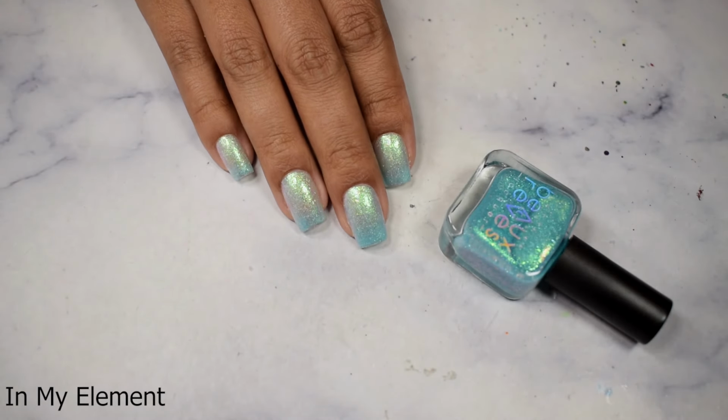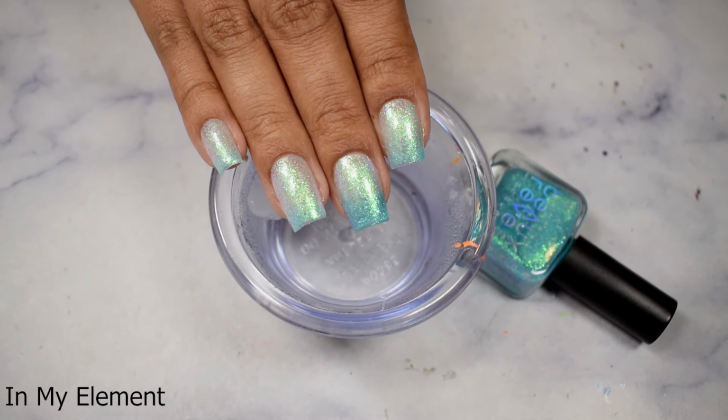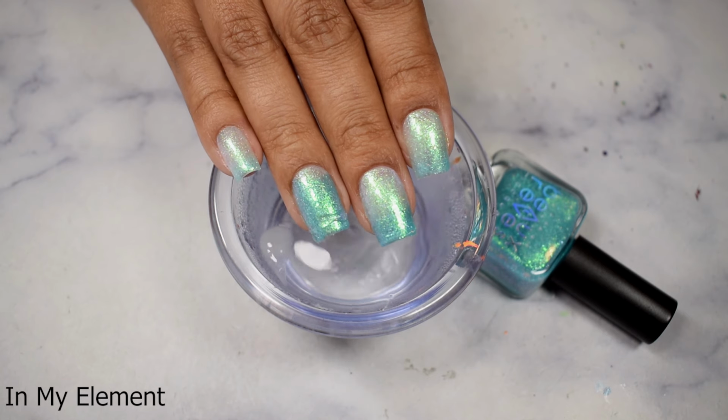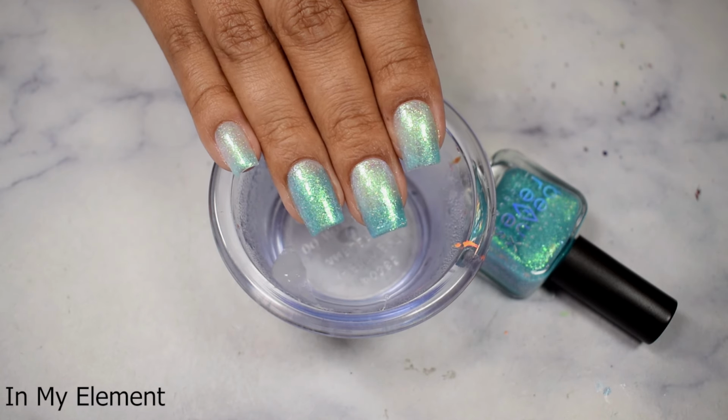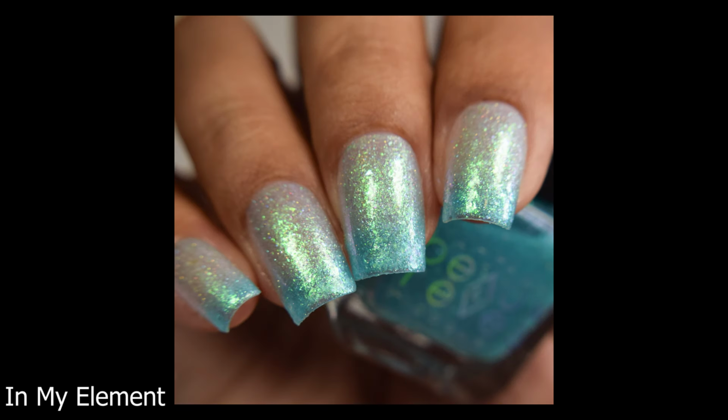On the swatching portion of the video, it was coming up just a touch subtle, but I digress. I think 3 super light coats or 2 normal coats is perfect. This has a strong curly plumping factor to it, and it will dry down flat, so make sure you use a good glossy top coat.